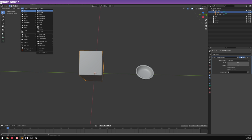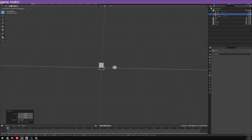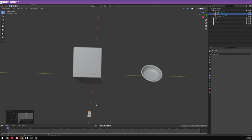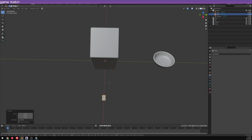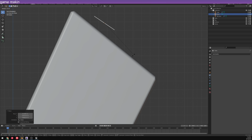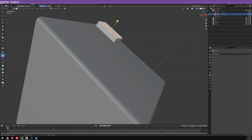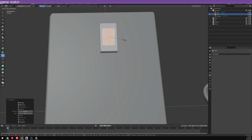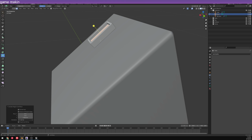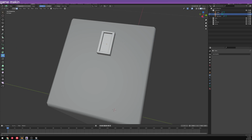Alright, so what we're gonna do, we're gonna create little planes. Yeah, no problem. Hope they helped. Alright, so scale X. Basically gonna fake little coverings for it, instead of actually making them. We'll do like the little knife holes. Or I'm gonna say boom, inset. Something like that, and then like that, and then there.